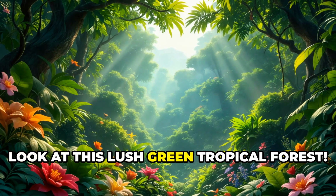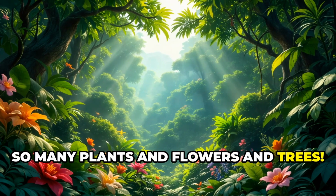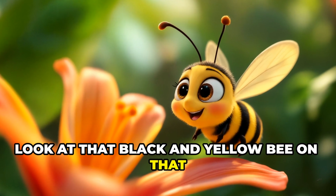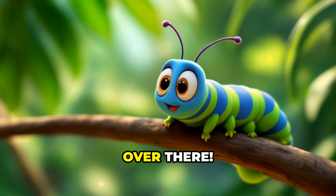Look at this lush green tropical forest. So many plants and flowers and trees. That ant on the ground is carrying a green leaf on his back. Neat! Look at that black and yellow bee on that pretty tropical flower. Whoa! There is a blue and green caterpillar over there.